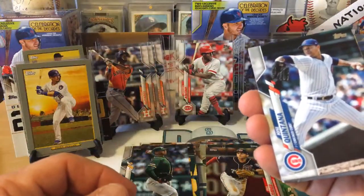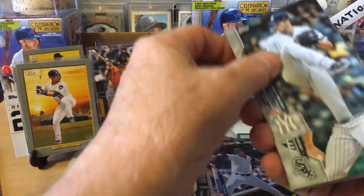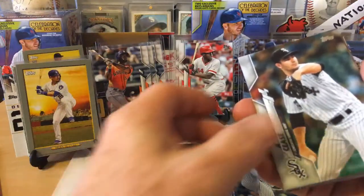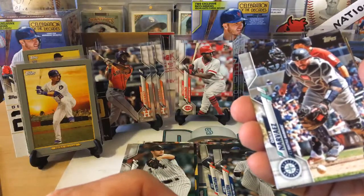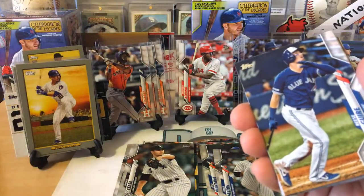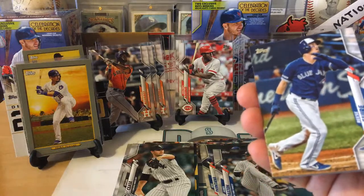Jose Quintana with the Chicago Cubs. James Paxton with the New York Yankees. Dylan Cease with the Chicago White Sox, rookie card. Omar Narvaez with the Seattle Mariners. That gives us 7 Seattle Mariners out of the product we opened today. We beat yesterday, that's for sure.